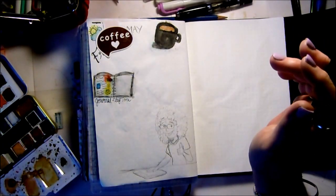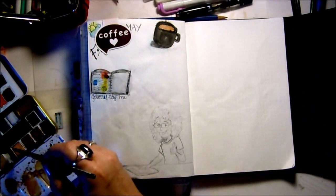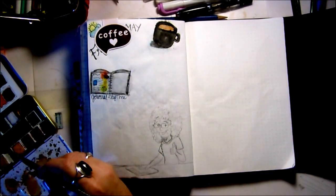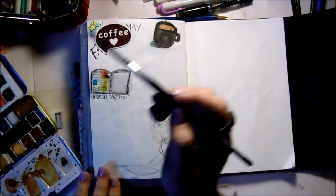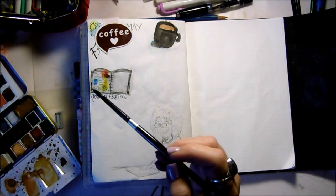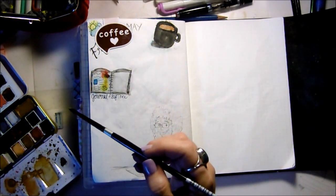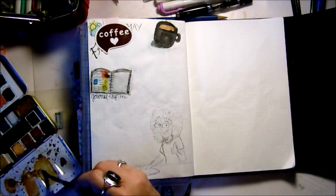Have a great weekend. Today we are going to do a journal with me. I haven't done one of these in a while, so I thought I'd go ahead. I am using a mixture of, I think it's called White Nights, Jane Davenport and Daniel Smith watercolors.